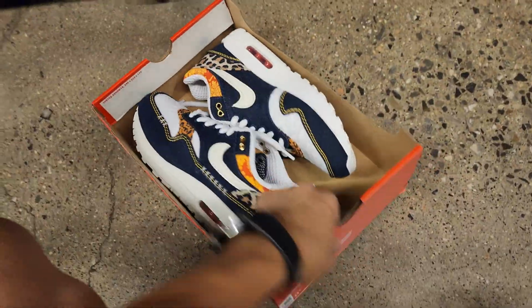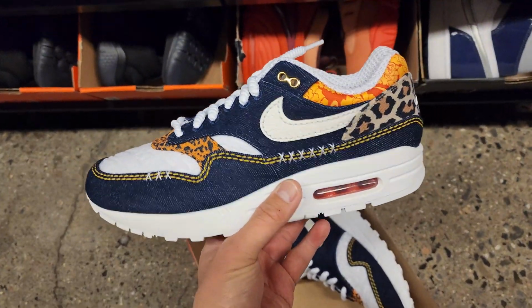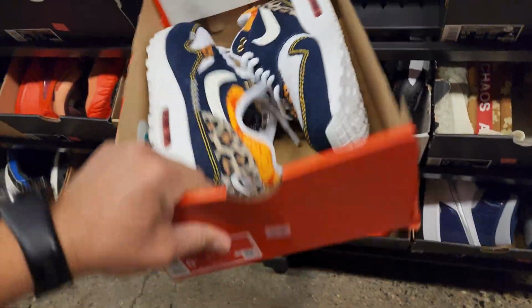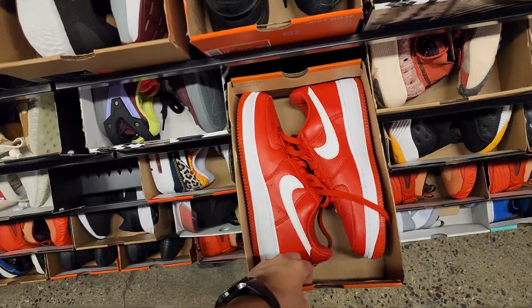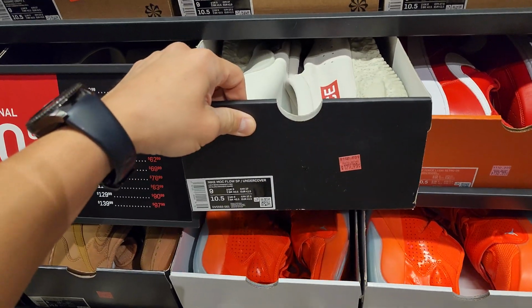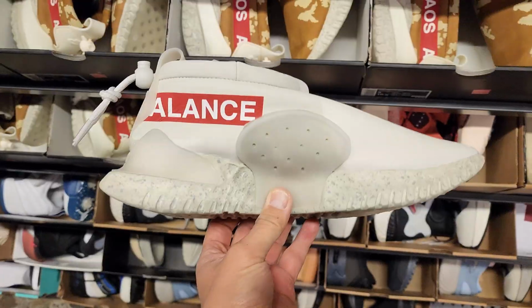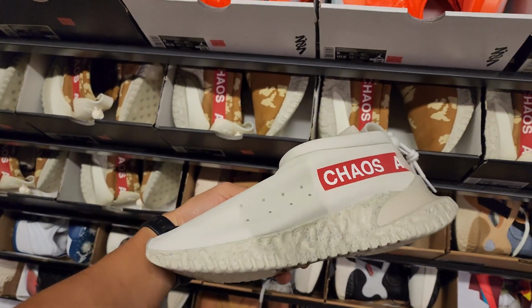8.5. Another one of these Air Max 1 premiums. I really do like these. These look freaking fire. Yeah, these are $160 right here. Red Forces, an 8.5, $150. Ion 2s going for $95 if you work at a construction site. Size 9, they got these Nike Mach Flow SP undercovers. Definitely look interesting. Not my cup of tea, but they got them for $130.